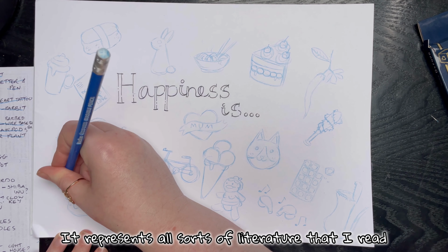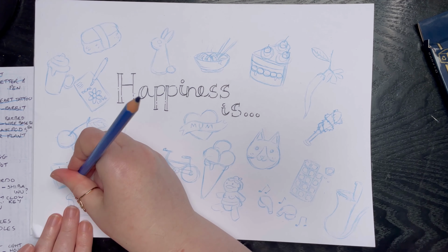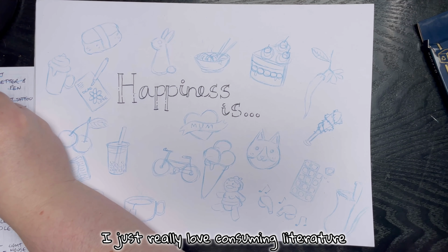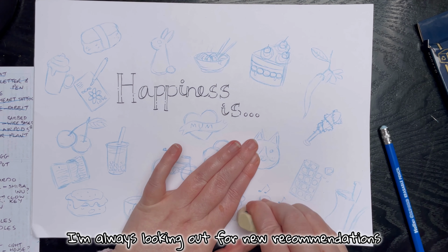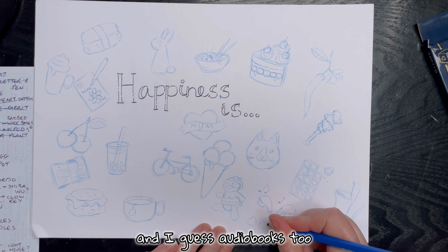Next up, we have a book. It represents all sorts of literature that I read, whether it's fiction or non-fiction, manga or comics, and also audio again. I just really love consuming literature, what can I say? What are you reading or listening to at the moment? I'm always looking out for new recommendations, especially in manga and comics, and I guess audiobooks too.